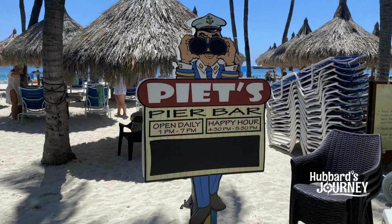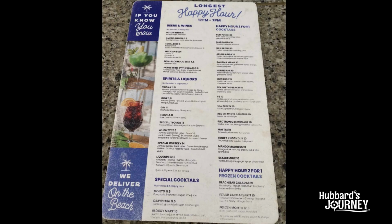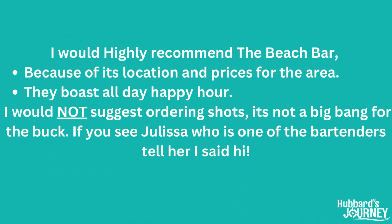The beach bar has happy hour prices all day long. So relatively speaking, the prices are pretty decent for the area. The area is in fact expensive. The shots, I didn't think they tasted like alcohol, but I'm sure there's alcohol in there.